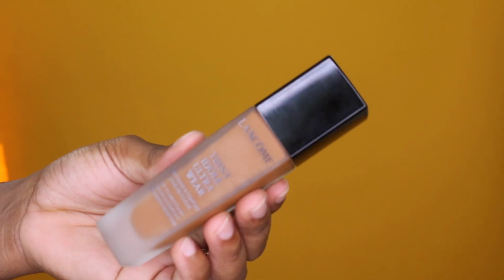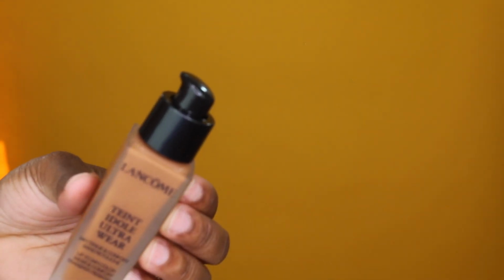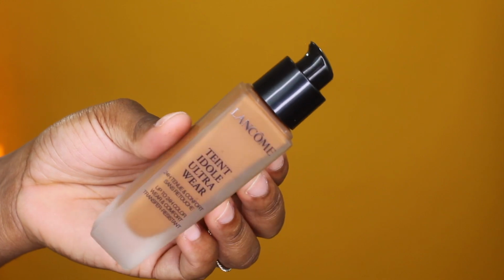And then last but not least, I cannot believe that I'm mentioning this foundation in this video, and that is the Lancôme Tint Idol foundation. You guys, I've tried this foundation so many times in the past and I hated it. I hated how it looked on my skin. I hated how it felt. I hated the color. I hated everything about it. I don't know why. Maybe I was just too light in the winter time, and I wasn't using the right primer. I wasn't using the right powders with it. I don't know, but I've tried it so many times and I hated it. And that is the foundation that I tried again on my face today.